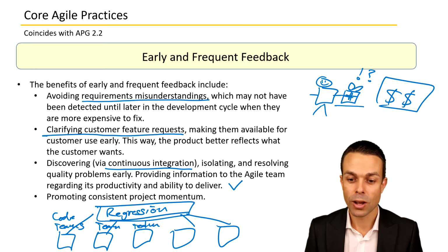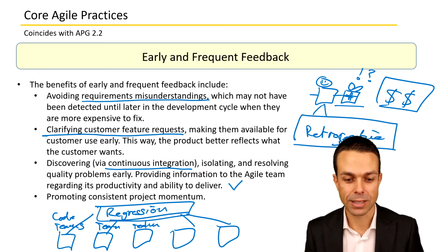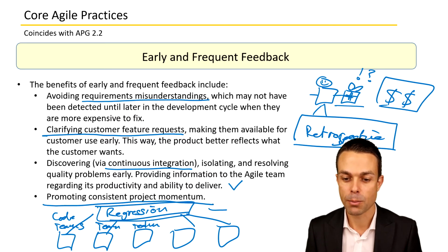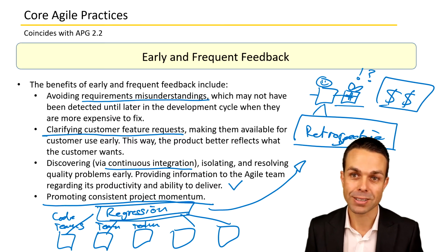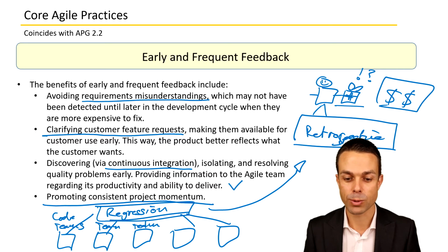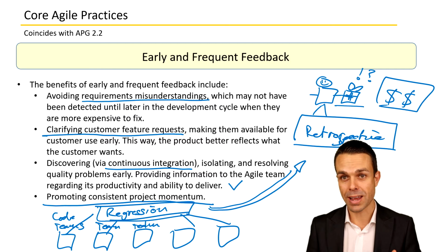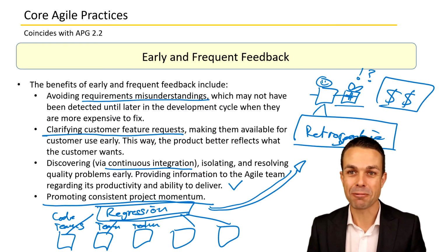And as we saw with the retrospective, we're promoting feedback into our process. So we're also promoting consistent project momentum because we're wanting to improve our process, we're wanting to improve the product in the customer's eyes, and all of those things just increase the momentum as we go along and make sure that we're not having to go back or getting bogged down and we're always making things better. That is early and frequent feedback.